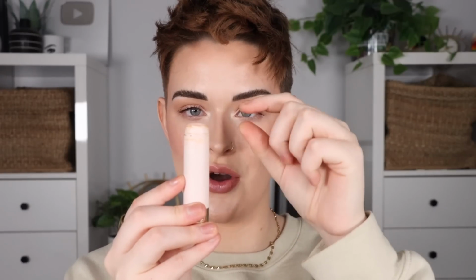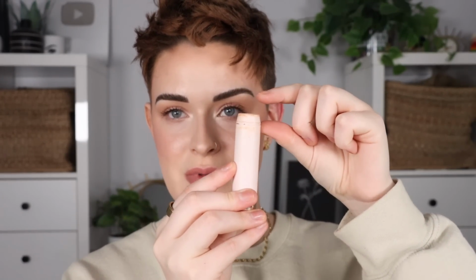It's really not a lot, or it doesn't look like a lot. And when it's rolled all the way down, it's down in here. So I've definitely used maybe an inch of product or so. And I think this will be a pretty easy goal to hit if I do start really trying to use it every single time I do my makeup.